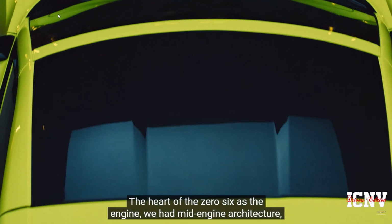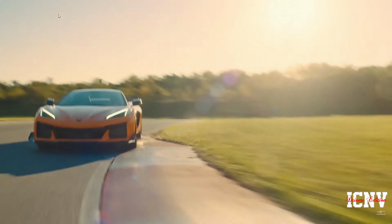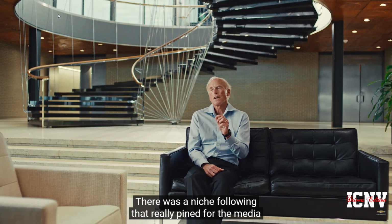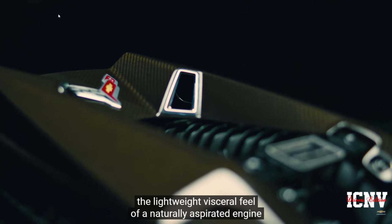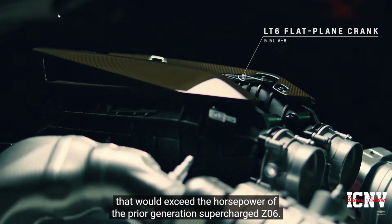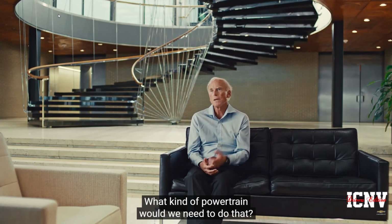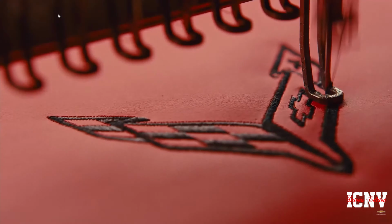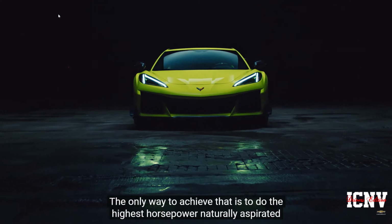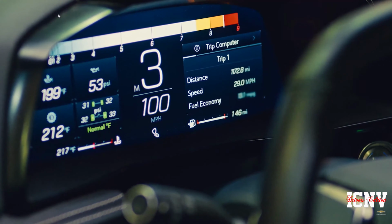The heart of the Z06 is the engine. We had mid-engine architecture, which was a big step forward, but we also needed that power. There was a niche following that really pined for the immediate response, the lightweight, visceral feel of a naturally aspirated engine that would exceed the horsepower of the prior generation supercharged Z06. What kind of powertrain would we need to do that? The only way to achieve that is to do the highest horsepower naturally aspirated V8 that's ever done in automotive history. That's what had to happen.